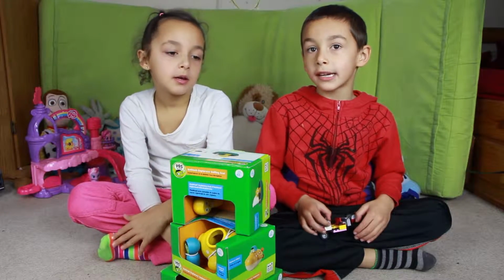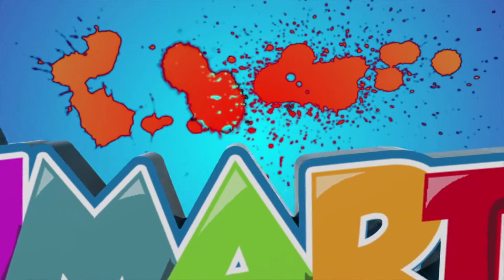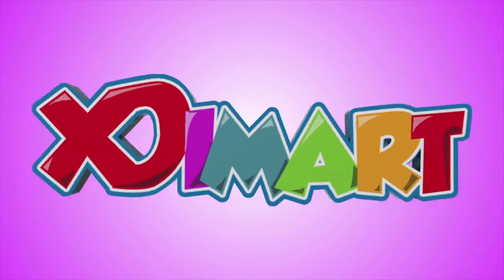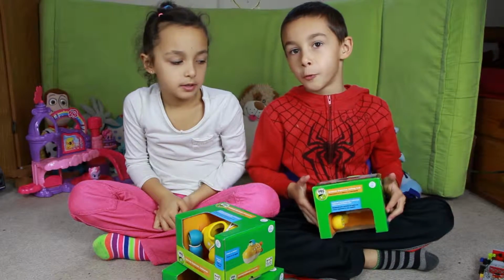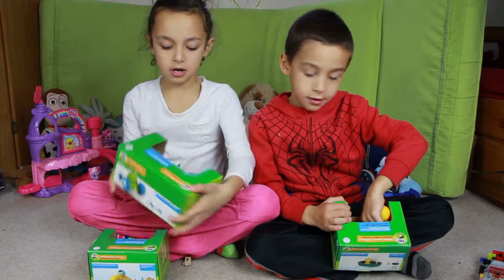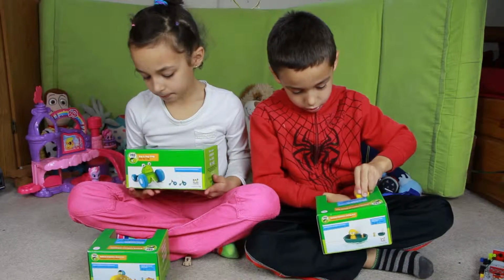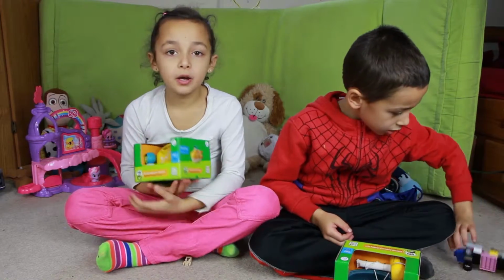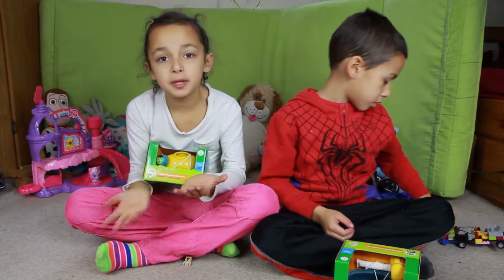Today we're talking about PBS Kids toys. These toys are for kids 1 and up. This toy is the Hop and Bop Frog, and it's sustainably made with preservative-free rubber wood with non-toxic color. These toys are made from a collaboration between PBS Kids and Plan Toy.